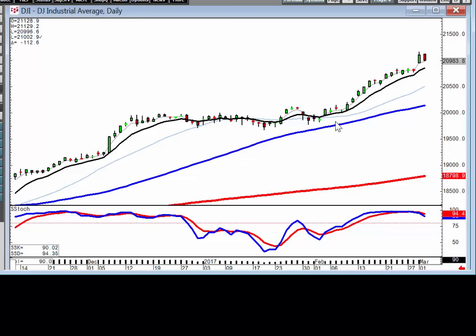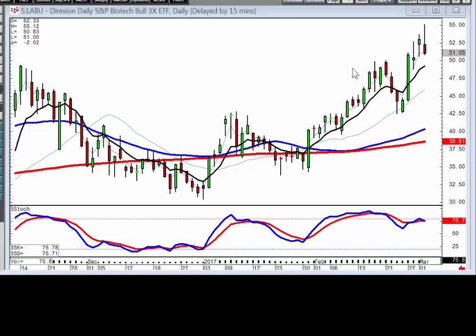But the other indicators are we're still above the T line. The Dow actually closed above or at the 3T line. So logic says if the 3T line hasn't been breached, obviously right now there isn't enough selling to bring it back down to the T line. That same scenario applied to Labu, which is still in an uptrend after the profit taking.